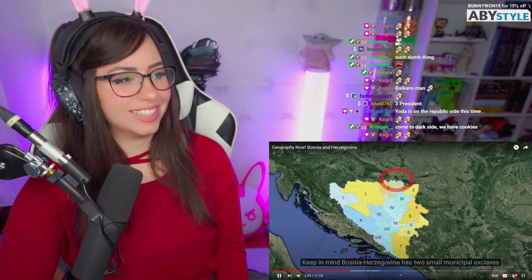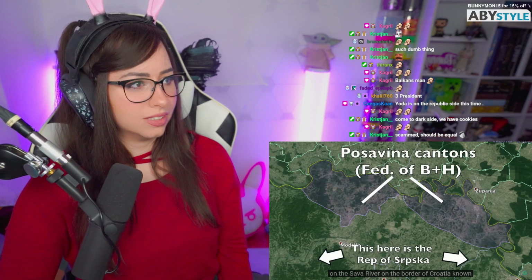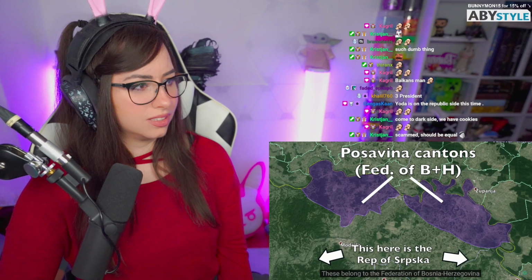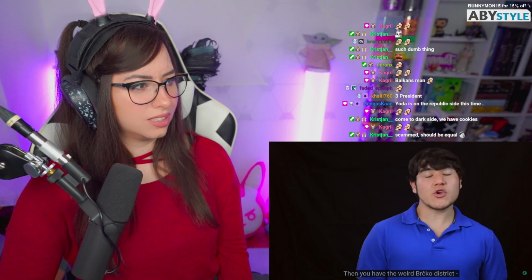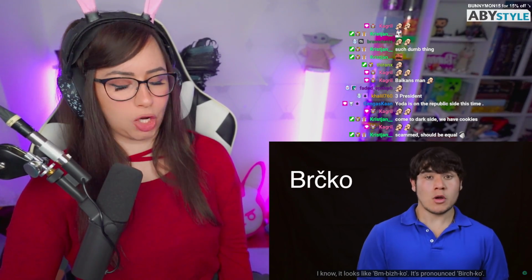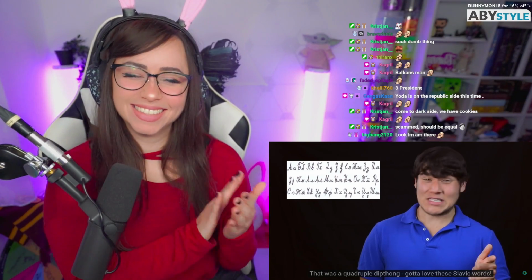Keep in mind, Bosnia and Herzegovina has 2 small municipal exclaves on the Sava River on the border of Croatia, known as the Posavina Canton County. These belong to the Federation of Bosnia and Herzegovina and make the smallest cantons. Then you have the weird Brčko district. I know, it looks like one thing, but it's pronounced Brčko. That was a quadruple diphthong. Gotta love these Slavic words.